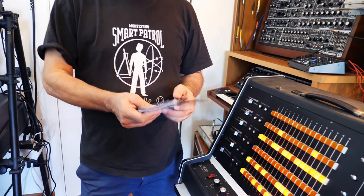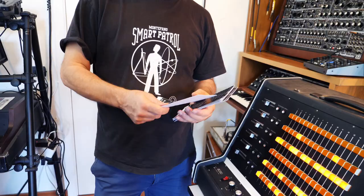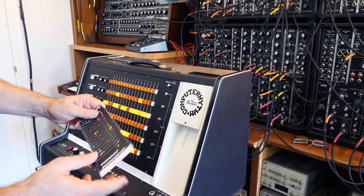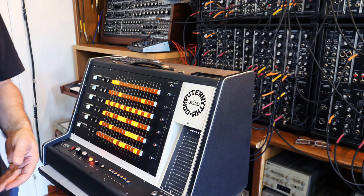It used this very ingenious system to store patterns: punch cards, like in the computers of the time. There is an optical reader. There is the position of every shot on the line, so you can write back the pattern when you need it. It is very, very ingenious.